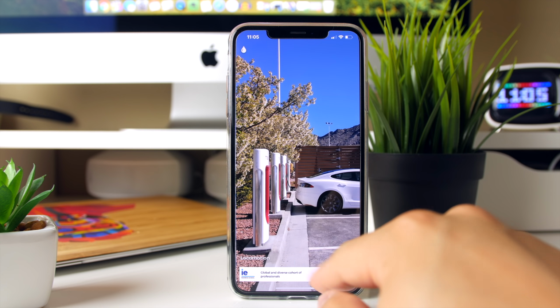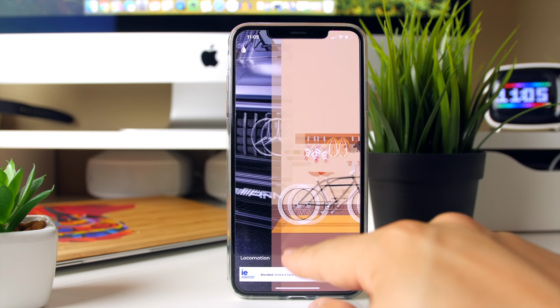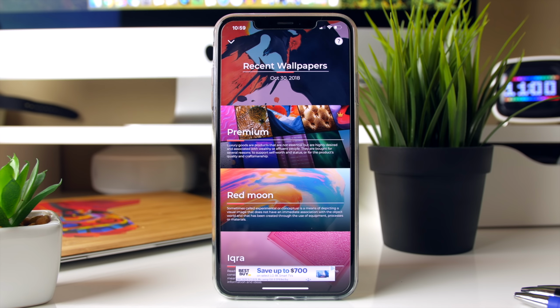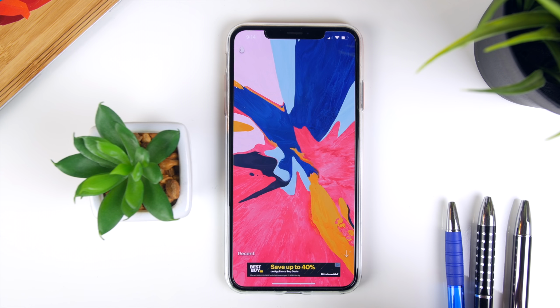All you have to do is swipe left to shuffle through the various images, and the best part about the app is that you get to see what the wallpaper is going to look like as the previews take up the entire screen. You can search through the recent additions or by category, and man, all these wallpapers look so dope. And once you find something that you like, all you have to do is press this little download button and bam, it's saved to your photos.